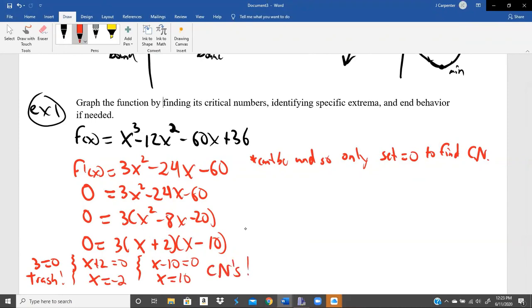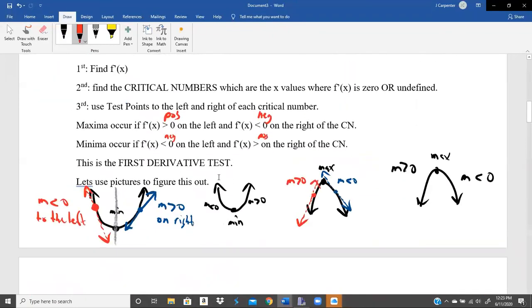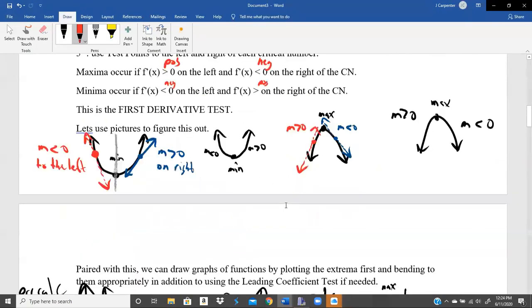These are the locations of our extrema. We don't know if they're maxes or mins yet. They also can be neither. Some critical numbers turn out to be neither a max or a min. The specific condition is we need to see this thing decreasing on the left and increasing on the right to be a min, or increasing on the left and decreasing on the right to be a max. Which again, when I say increasing and decreasing, that means positive and negative derivatives, positive and negative slopes.